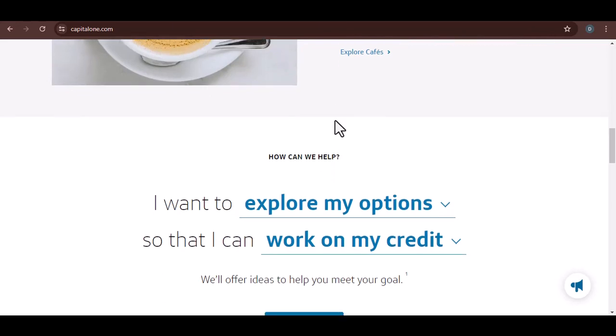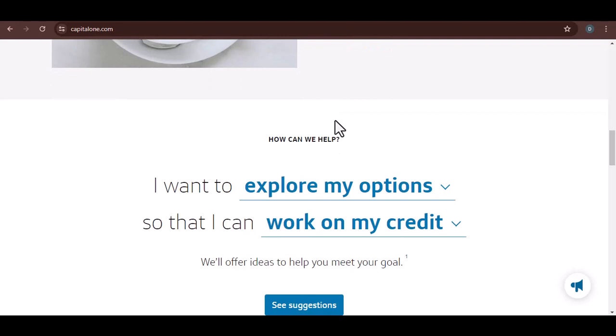Missed the 5 p.m. Eastern Time deadline? No worries. The transfer will still be initiated, but the funds will show up in your Capital One account the following business day. Here's a quick recap for the visual learners out there.